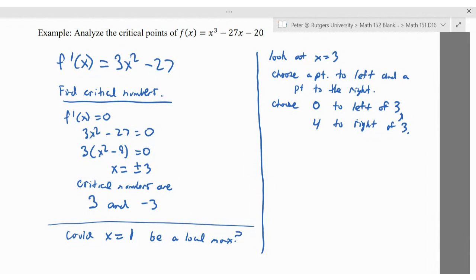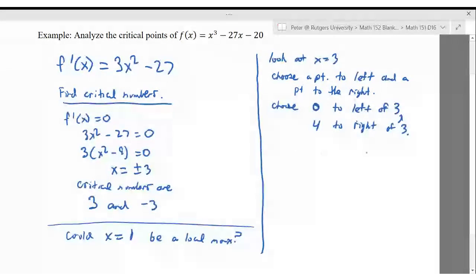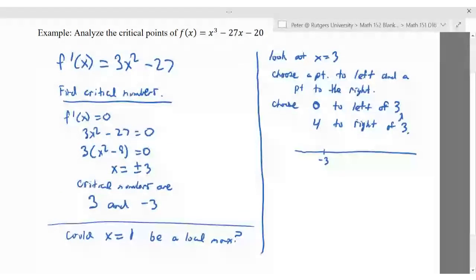Now, why can I choose these points? Let me draw this. We know that the critical points are negative 3 and 3. Let's suppose that the derivative is positive here. I'm not saying which one it is. If the derivative is positive at, let's say, x equals 2, then it also has to be positive at x equals 0.